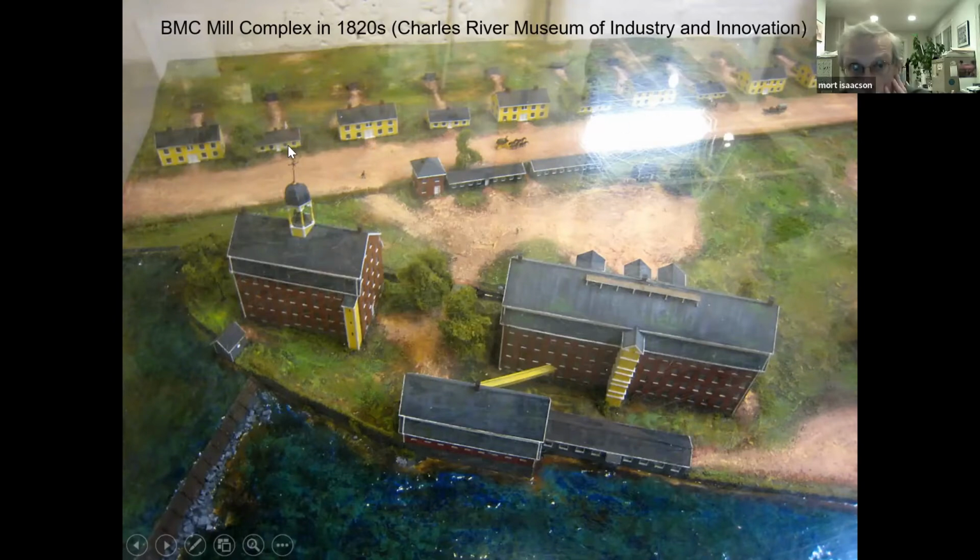And there were 4 single-story boarding houses. Here's one single story, here's a second single story, third single story, and fourth single story boarding house. And between them are 2-story boarding houses. So originally there were 4 single-story boarding houses and 3 2-story boarding houses from 1817 to 1818.